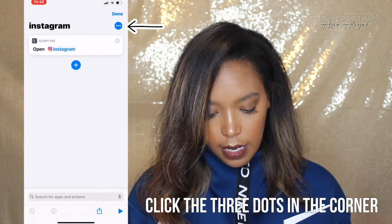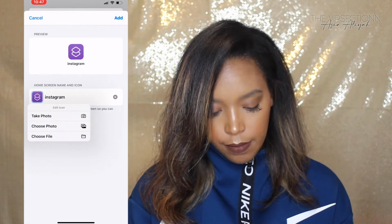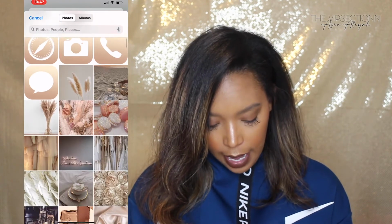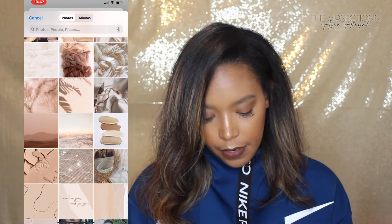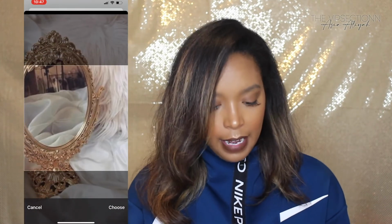Okay, so now that it's done, I'm gonna just add to home screen, and then on the icon, you can press choose photo. That's how I changed up my icons. So I have a whole bunch of aesthetically pleasing pictures within my color bracket. And for Instagram, I'm gonna choose this mirror. That kind of gives off Instagram vanity vibes.